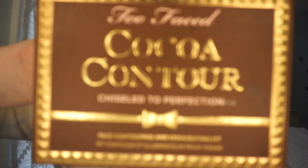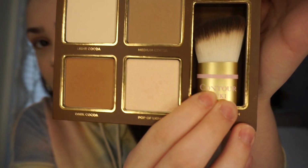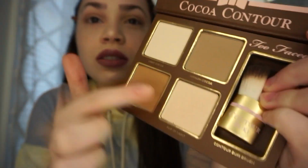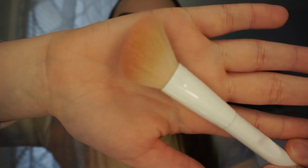So for my next step, I'm going to contour, and I like to use the Too Faced Cocoa Contour, and it's light to medium. This is what it looks like. This is what the inside looks like, and it comes with a little brush and everything. And I usually use dark cocoa and medium cocoa, and I mix the two. So I go in with this type of angled brush, and I go into both of the colors. Just lightly tap it because it's really pigmented, and you don't want to be looking crazy out here.